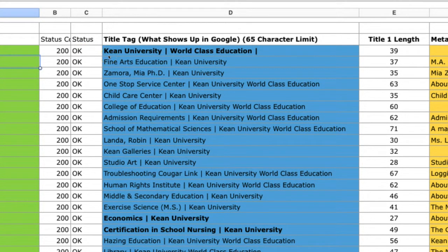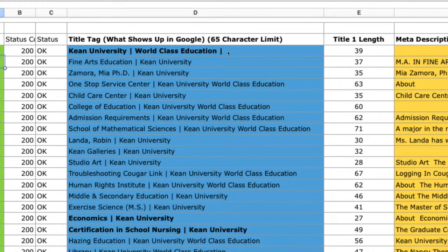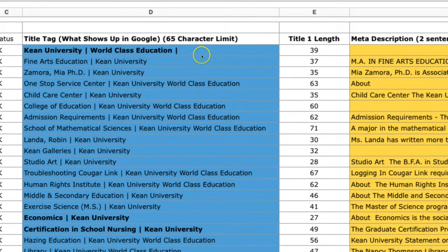So your title tag currently is Kean University World-Class Education. Now there is a limit to what you put in your title tag. Google gives you a limit of 65 characters. Currently, you guys are only using 39 characters. So there's character space left to fit in a couple more words, a couple more keywords that people might be using when they're looking for a university.